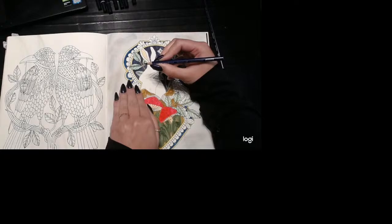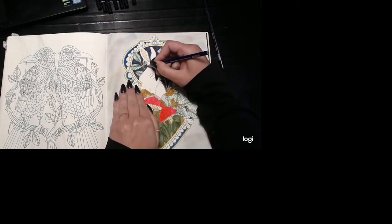This is Indanthrone Blue 208. I'm using Prismacolors because they're the bomb.